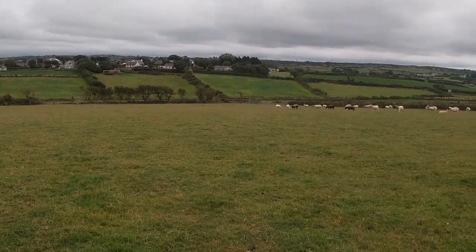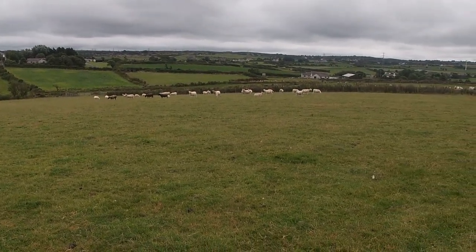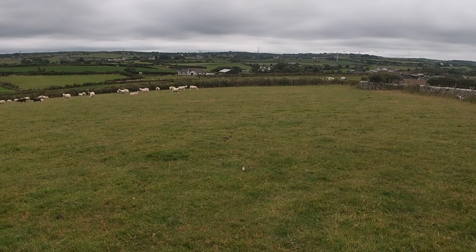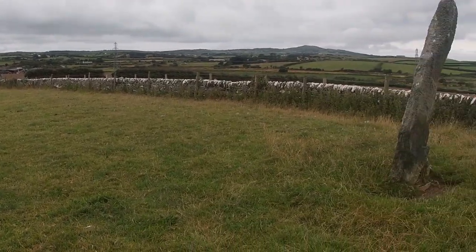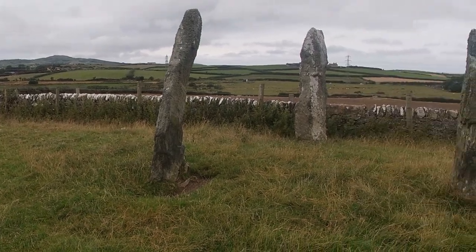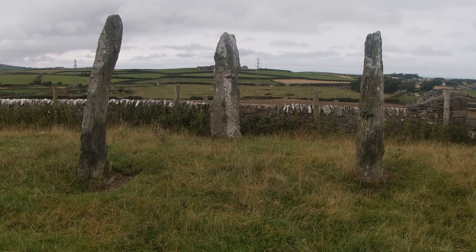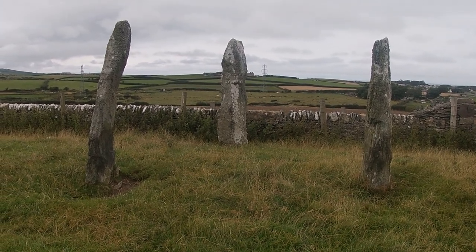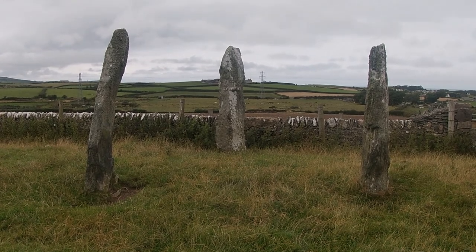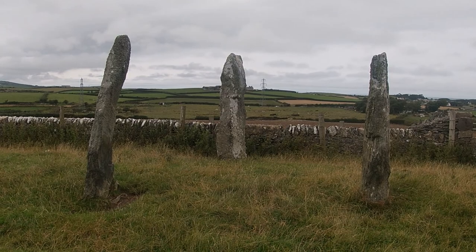And straight away you can see why this site was chosen to build these three stones. It's not a true circle. There are three stones and it forms like a triangle, but it's certainly on the top of this hill.